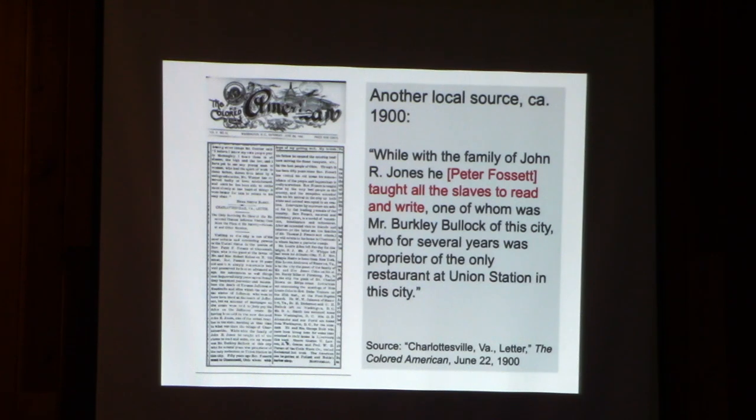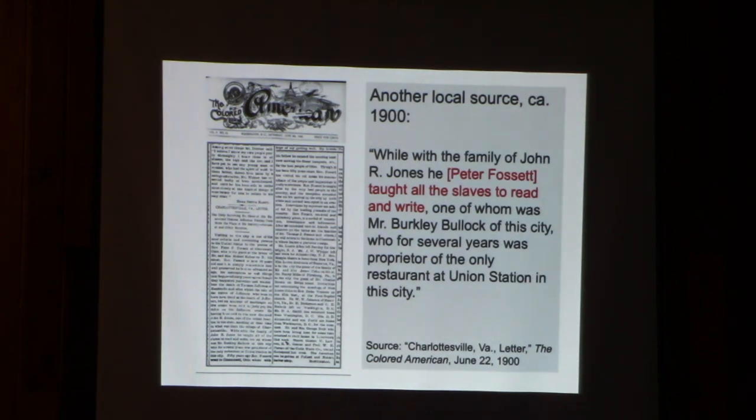And this is the story of Peter Fawcett being the person who taught Berkeley Bullock is documented in several places. This is from another source from 1900. "While with the family of John R. Jones, he, Peter Fawcett, taught all the slaves to read and write, one of whom was Mr. Berkeley Bullock of this city, who for several years was the proprietor of the only restaurant at Union Station in the city." It's remarkable to have this many sources.